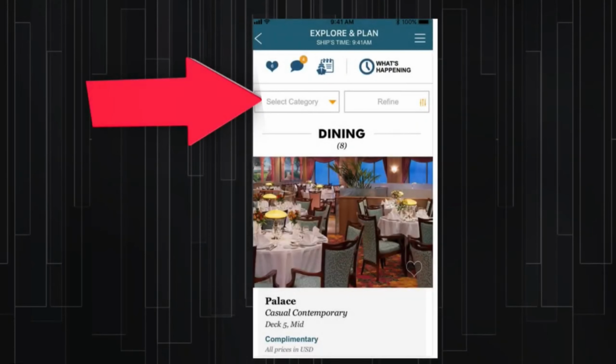Inside the What's Happening section is the Explore and Plan tab. This is a very helpful feature. By clicking the select category and then choosing, for example, dining, you'll be able to see what restaurants still have reservation openings. You can also choose the category Excursions and see what excursions are still available at certain ports.